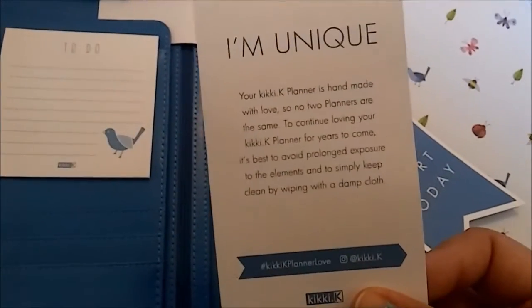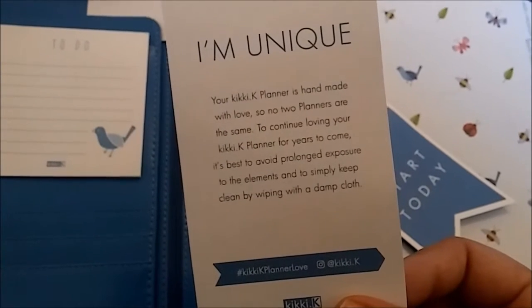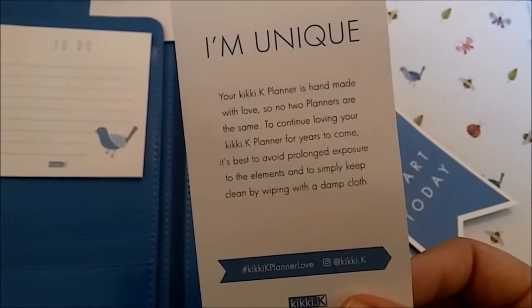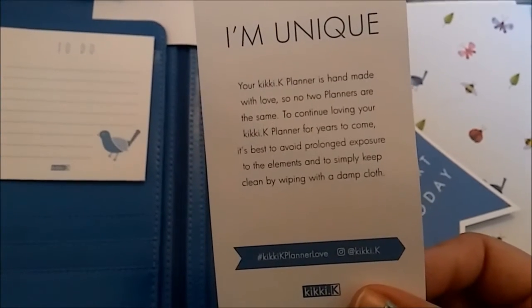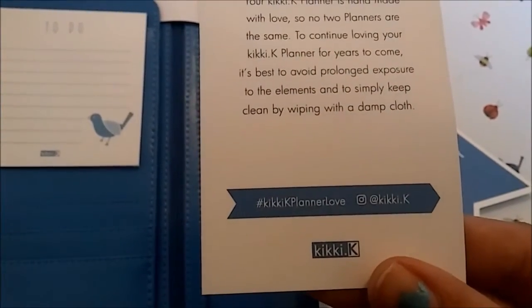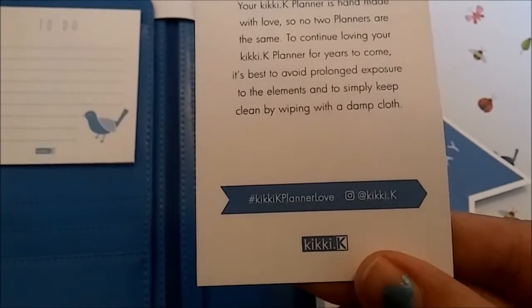Is there anything on the back of this? I'm unique. Your Kikki.K planner is handmade with love, so no two planners are the same. To continue loving your Kikki.K planner for years to come, it's best to avoid prolonged exposure to the elements and to simply keep clean by wiping with a damp cloth. And then there is Kikki.K, hashtag Kikki.K planner love. And I think that's an Instagram at Kikki.K.